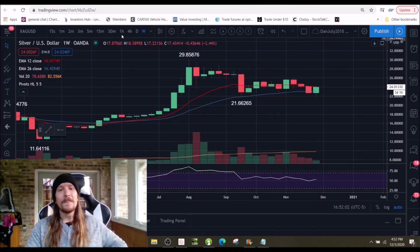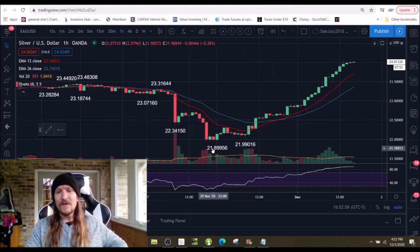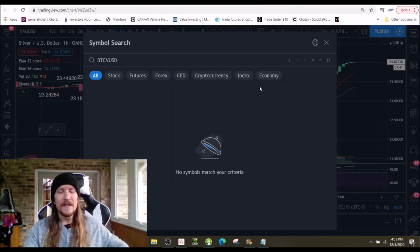Look at this hourly time frame on silver today. We had an hourly lower high, higher low tightening range, and it broke bullish, and the bulls just did not look back. And that reminds me instantly of another chart where the same thing happened recently, and that's Bitcoin.